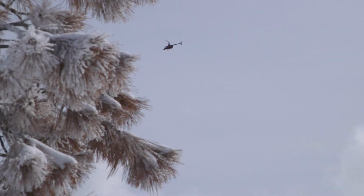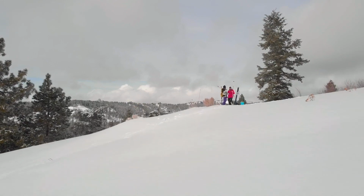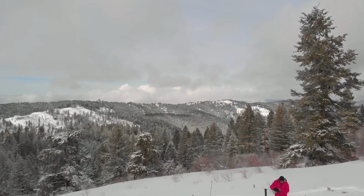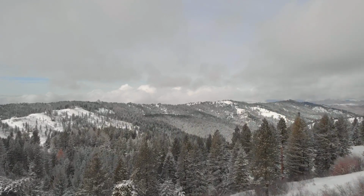So a LiDAR system measures the height of the snow, and this specific system we're working with Silverhawk Aviation out of Caldwell, and it's allowing us to very quickly integrate that instrument and then fly on about 24 hours notice.